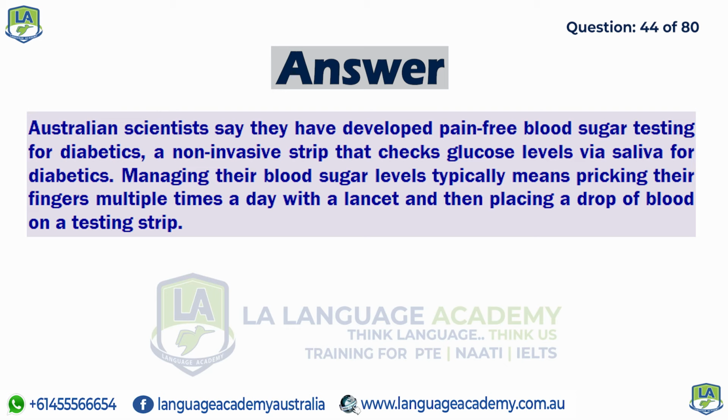Australian scientists say they have developed pain-free blood sugar testing for diabetics, a non-invasive strip that checks glucose levels via saliva. Managing their blood sugar levels typically means pricking their fingers multiple times a day with a lancet and then placing a drop of blood on a testing strip.